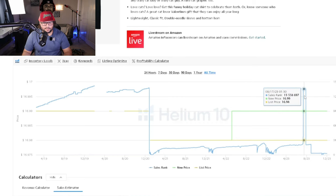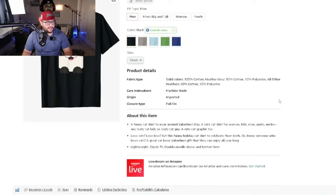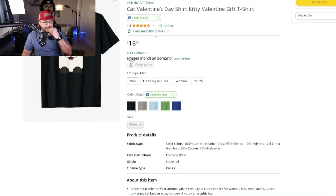It made its first sale in 2019. And this seems like one of those designs that got stuck in the catalog, and they're refreshing it and messing with it, it seems like. But it's a cool design. Obviously, it has 41 ratings, right? It's been making sales. It's up there. It's ranking in the algorithm, right?